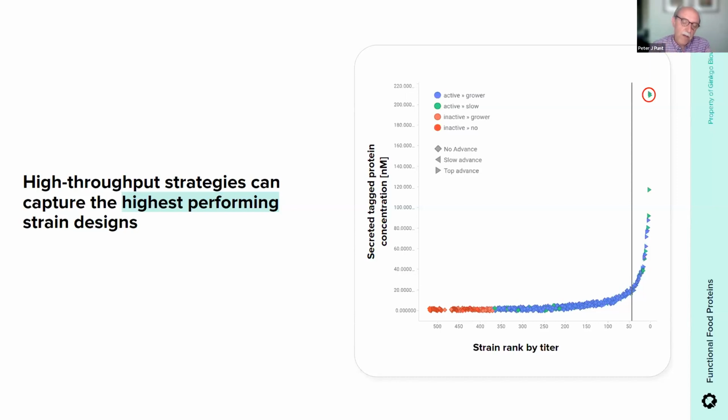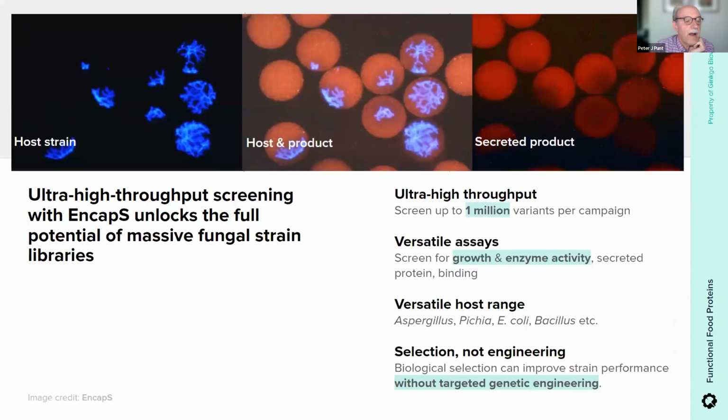And that has to do with some of the aspects in the fungal biology. I don't want to go into too much of the details, but things like gene silencing can play a role in that. And so you need large numbers of transformants to be able to find the really positive outliers. Now, you can do that by hand and by colony picking, but here, in particular, this NCAPS technology really provides a unique opportunity to combine two unique aspects.